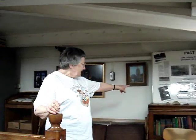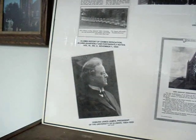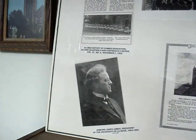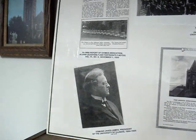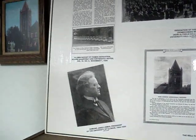And the largest one is dedicated to Edmund James, who was the president of the university from 1904 to 1920 during this active fundraising period. Very supportive of the program. And then the third largest is dedicated to the 8 classes. That was the dedication up there, and had a real mob of people.